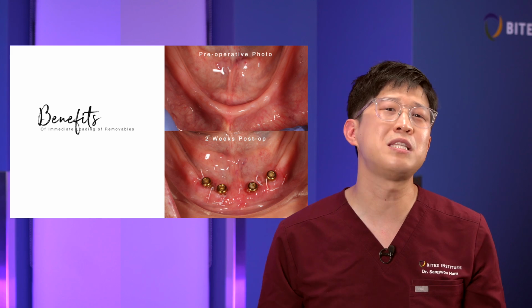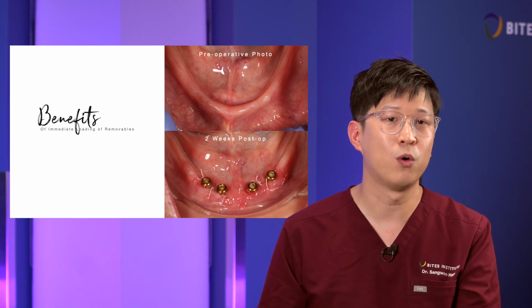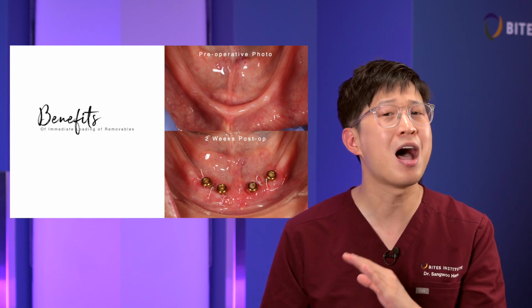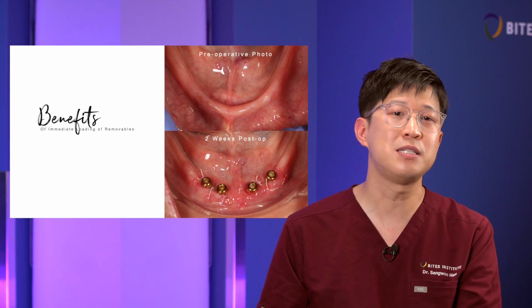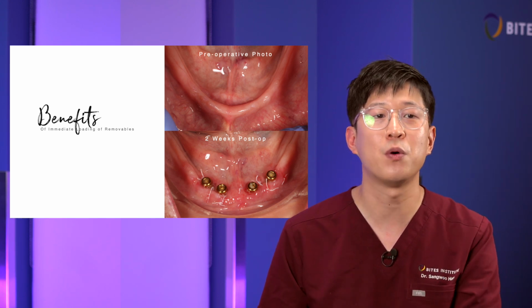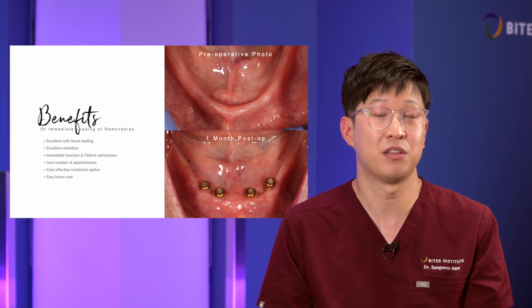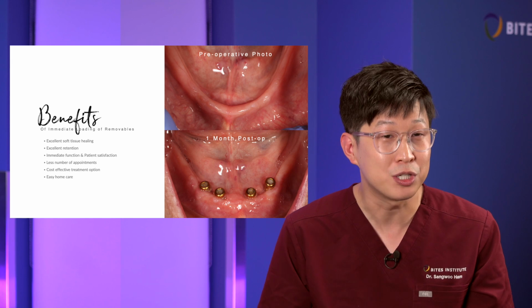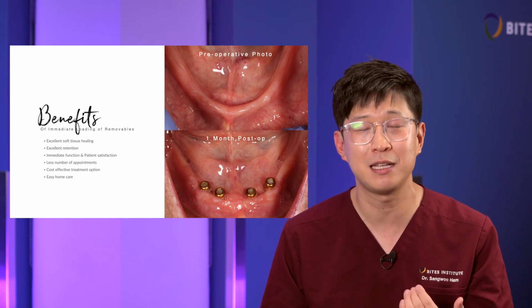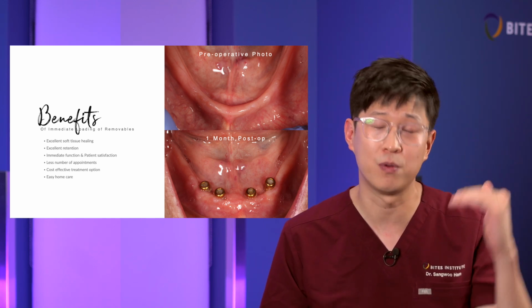Now you may wonder, what is the benefit of immediately loading locator overdentures? Immediate loading of locator overdenture has many advantages. First, soft tissue healing is unbelievable. You can see the excellent healing at 2-week mark of another case of mine and 1 month post-op as well. The excellent soft tissue is incomparable with any other treatment, maybe other than the fixed solution. And also the immediate comfort and the functionality the patient achieves from this immediate loading is a significant improvement.